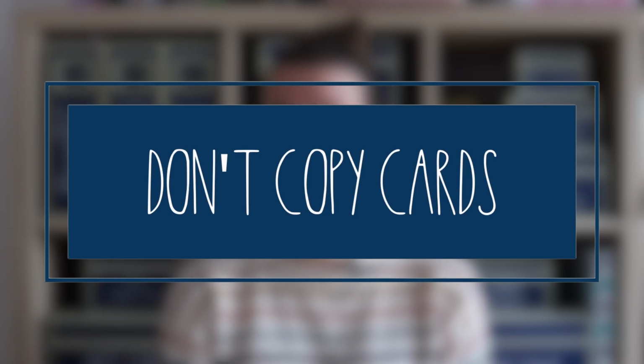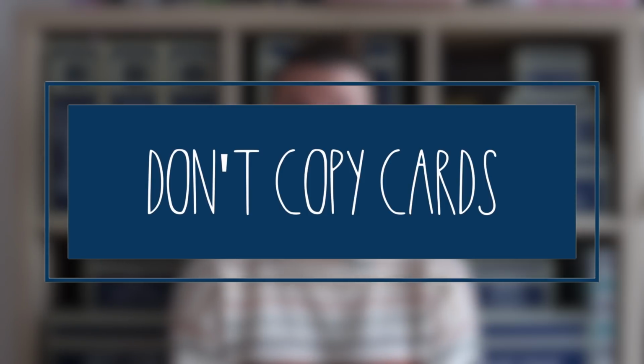Now, if you're over on a YouTube video and you see someone using an absolutely gorgeous stamp, let's say a floral stamp, and you have to have it, stop for a minute, check your stash, see if you have something similar. So challenge yourself to use cards as inspiration rather than copying them.